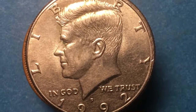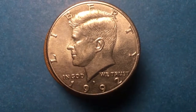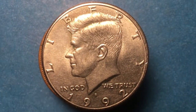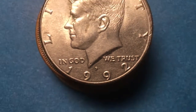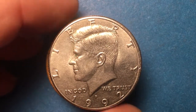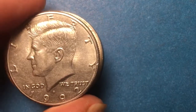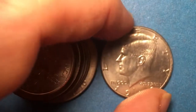We did a video on the Kennedy half dollar a while ago, and this is a 1992 half dollar. As you can see, it has the P mint mark on it, and we talked about what a huge coin it was. Well, today we're going to talk about some of the biggest coins in the world and go through a few of them. So let's just put that over here.